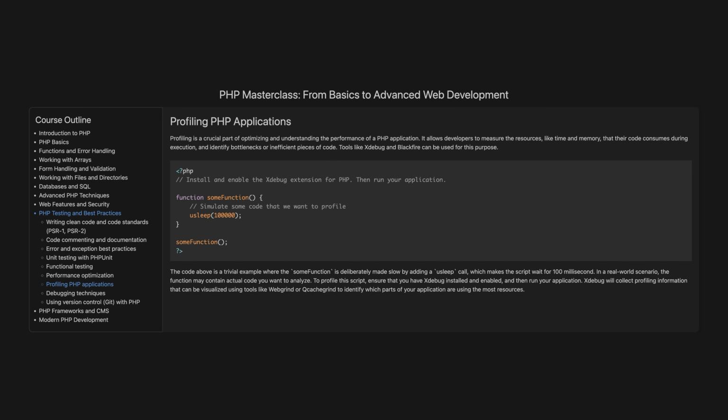Profiling PHP applications. Profiling is a crucial part of optimizing and understanding the performance of a PHP application. It allows developers to measure the resources, like time and memory, that their code consumes during execution, and identify bottlenecks or inefficient pieces of code. Tools like Xdebug and Blackfire can be used for this purpose.